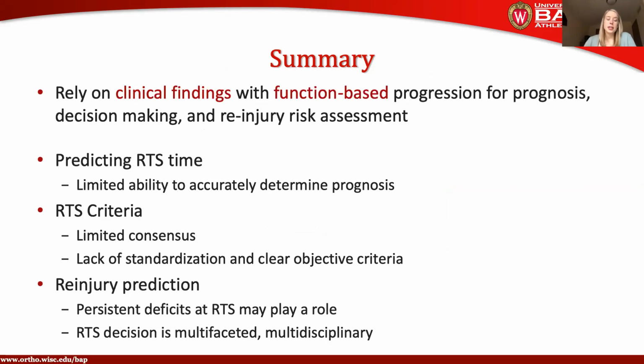We talked about the limited ability to accurately determine prognosis, return to sport criteria, again, limited consensus, unfortunately, and for re-injury, we know that some of these persistent deficits might play a role, but clearly this is a multifaceted, multidisciplinary approach to determining return to sport times for these athletes. And again, I said this earlier, but I really think that's what makes this a challenging population to treat.